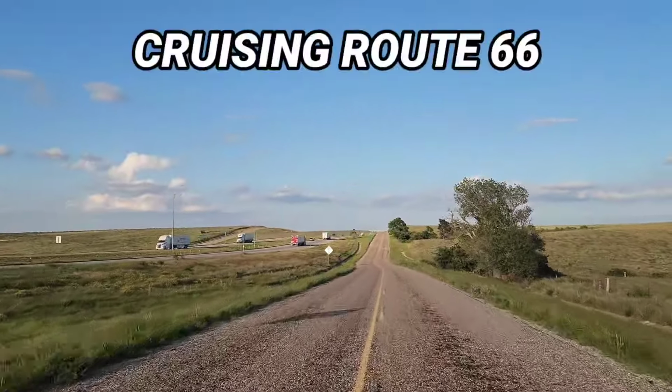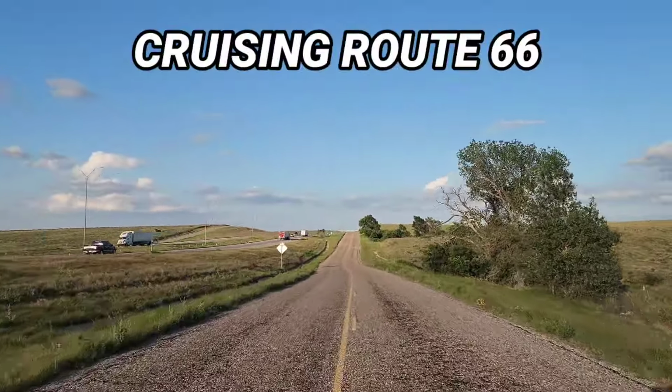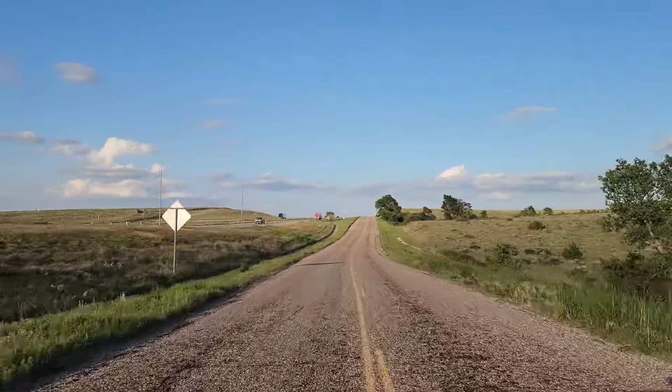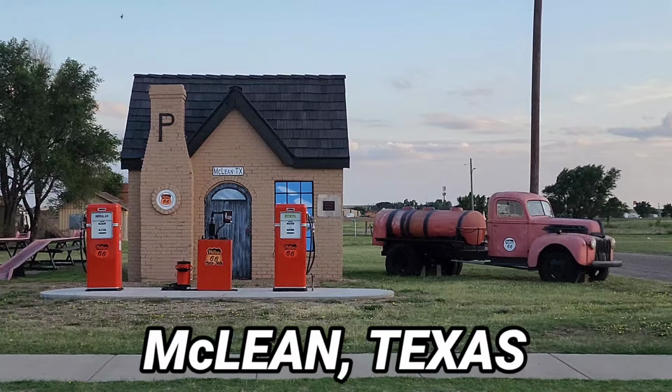Now here we are. This is old Route 66. And we are just cruising Route 66, baby. So roll the window down, crank the tunes, and let's go.